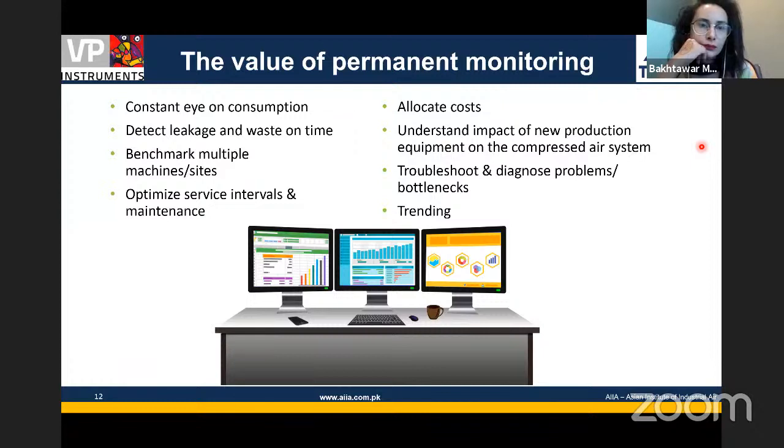So what is the value of permanent monitoring then, as a conclusion? First of all, you will have a constant eye on your consumption because you see it in your monitoring system constantly. You can detect leakages and waste on time, and not after 6 months or after 1 year, where your leak has been leaking already for a long time and you've been losing a lot of money. You can benchmark multiple machines or production sites. If, for example, you have multiple machines and you're measuring all the individual machines, you can see the differences between each other, and you can also see which one is more effective than the other one.